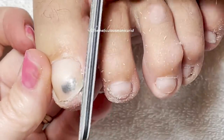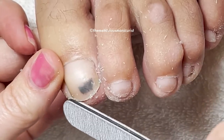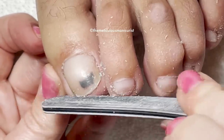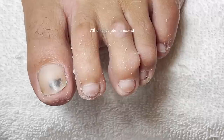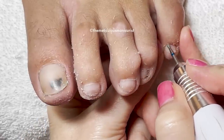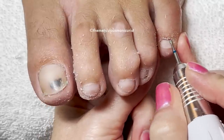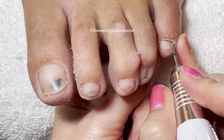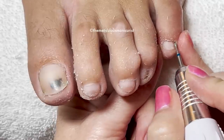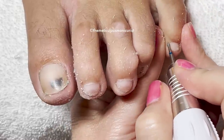She's working with delicate toes. Here I'm using the Meticulous Manicurist Diamond Mini Cone Bit to help remove the stuck on skin on the nail plate. This bit does come in the favorite bit kit.